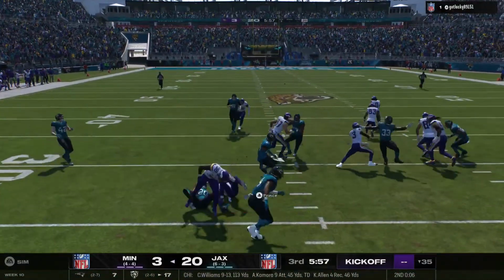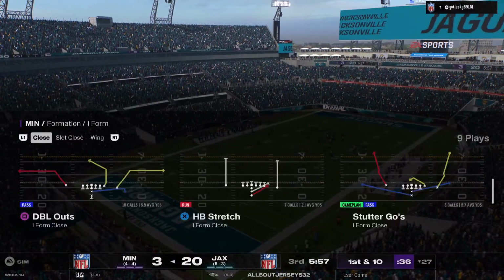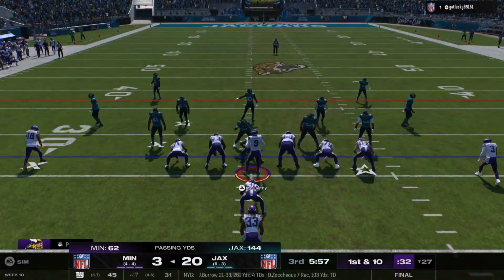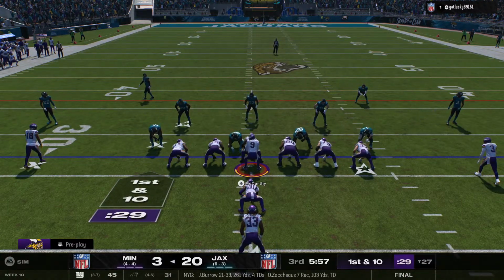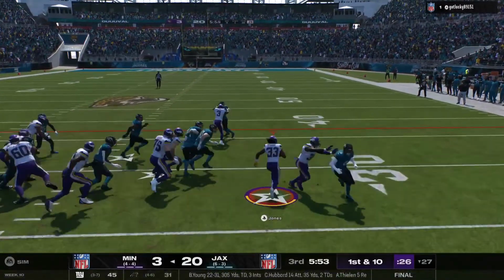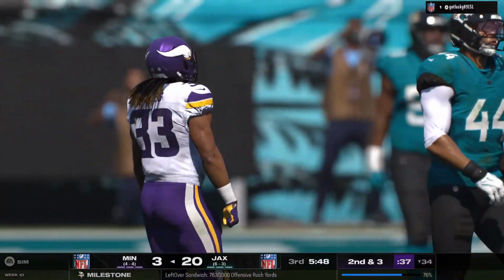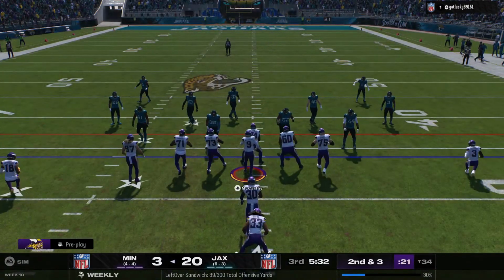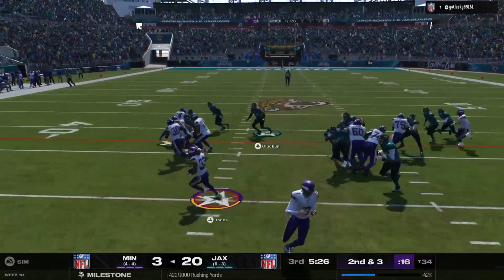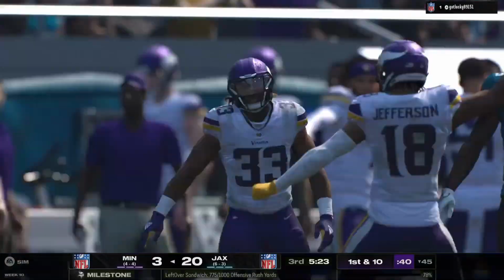Powell now to bring it back. And it'll be brought down past the 25. Decent field position to start this drive. They'll run it with Jones to begin this drive. And that's the way you want to run it on 1st down. A gain of 7. Here's 2nd and 3 to go. They run it once more with Jones. And he'll be tackled up around the 45-yard line.